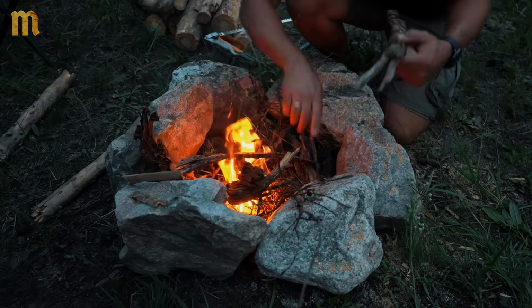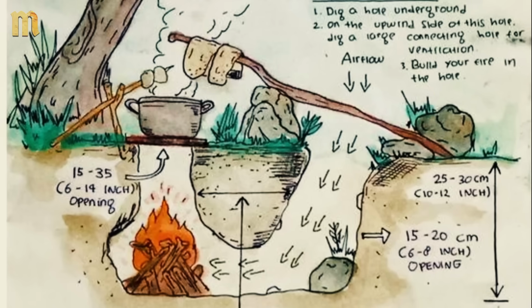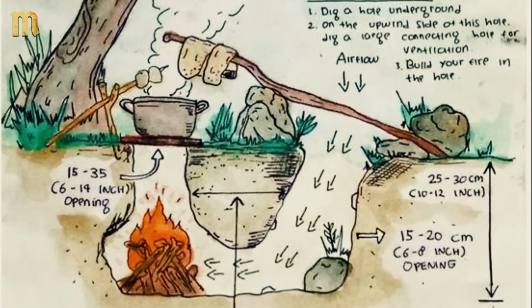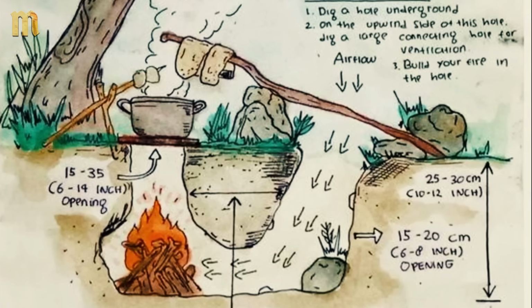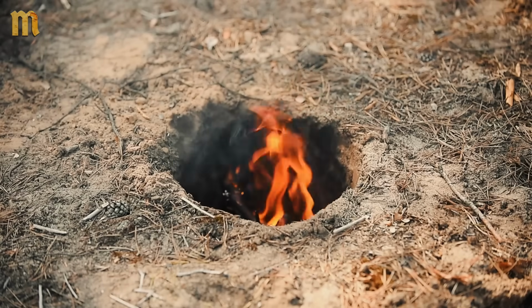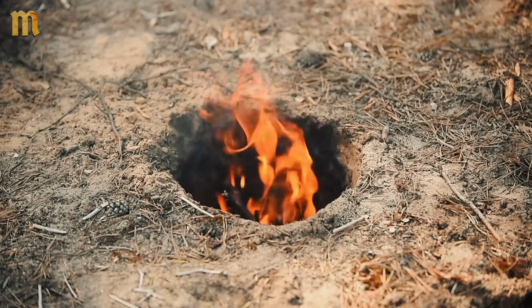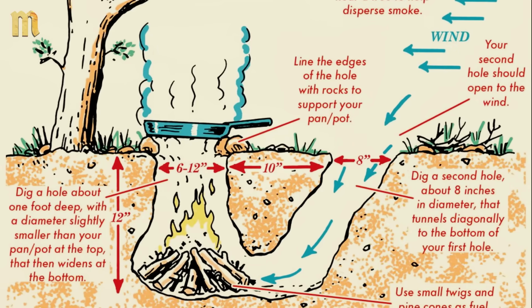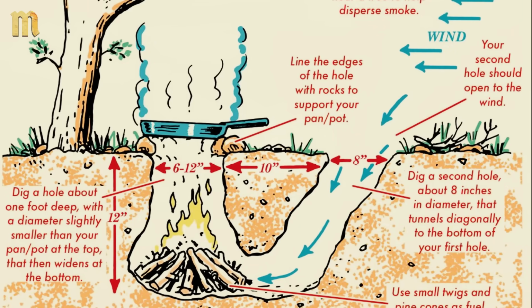No lighter fluid required. Medieval woodsmen protected their sparks from wind and rain by digging a shallow Dakota hole, not a modern invention but a centuries-old design. 2 small pits connected by a narrow trench created a sheltered chamber. The fire started in the deeper pit, shielded from gusts, while the trench channeled air, feeding oxygen. This simple pit cut wind chill and preserved embers overnight, ready for rekindling at dawn.